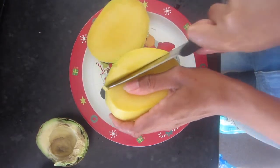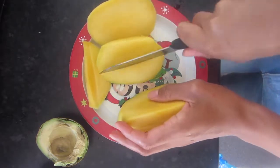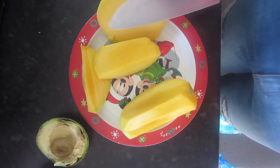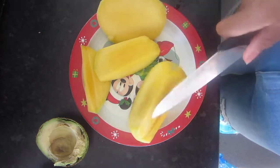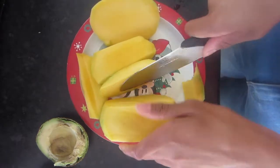I'm just taking some mango. Mango is amazing. It actually alkalizes your body. A low-calorie fruit that's high in fiber. It's a really good source of vitamin A and C. It also contains calcium, zinc, and vitamin E as well.